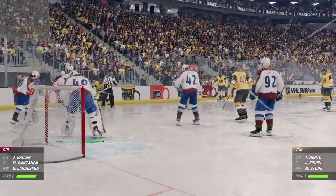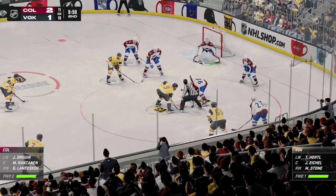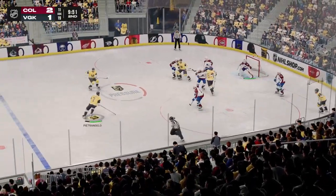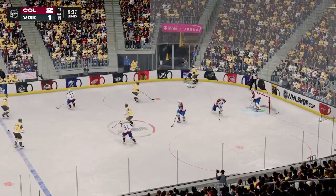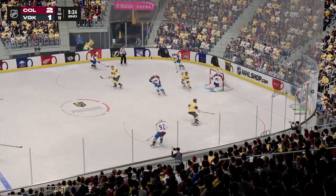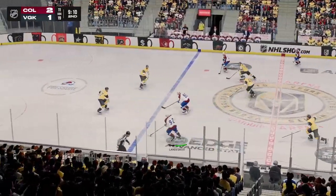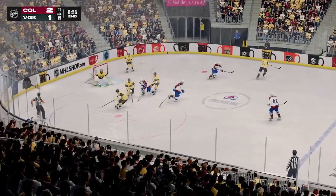More than half the period has expired. The Golden Knights make their way back into the face-off circle, still in search of another goal. Puck grabbed by Stone. Redirected off one of his own line mates there. Colorado's got possession of the puck. Thought we were going to get a whistle, but the puck clears out. Moves the puck into the attacking area. Shot! And that's broken up.